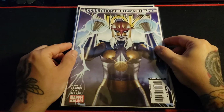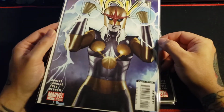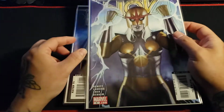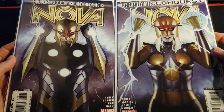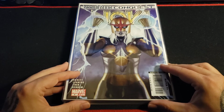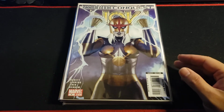Nova, same series, Volume 4, number 5, $3 for this, and this is like a female version of the Nova Corps. Again, cool cover, same artist. I think it's a cool 1-2 cover kind of thing. I've seen a high sale of $13.50 on eBay back in April. So $3. I'm happy.